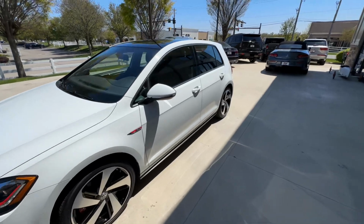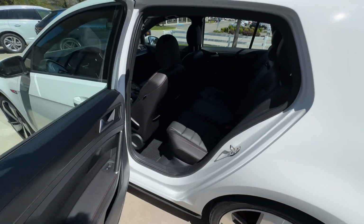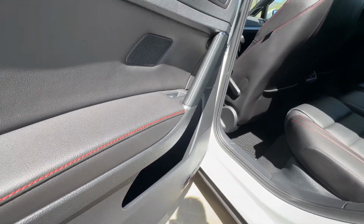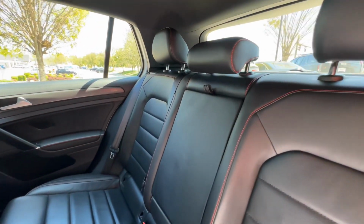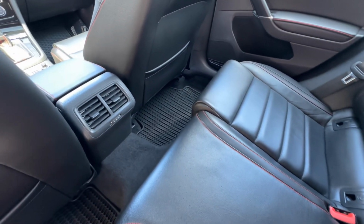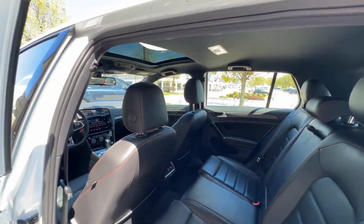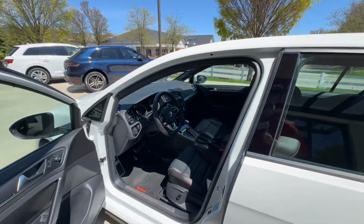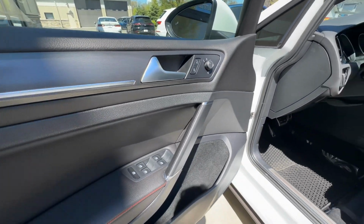Take you to the interior. We have a Titan black leather interior with red contrast stitching. All-weather floor mats. Got the roadside assistance kit. First row power sunroof. Power exterior mirrors.